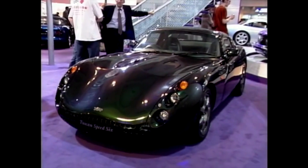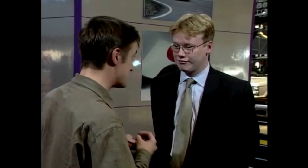Ben, in many ways, the defining characteristic of the Tuscan has to be that incredible straight six engine. We've seen it in the Cerbera, and it can be a bit of a handful. You're saying this is going to be a little bit easier to drive. Does that mean it's a compromise?